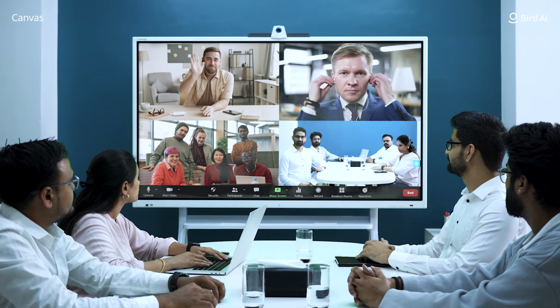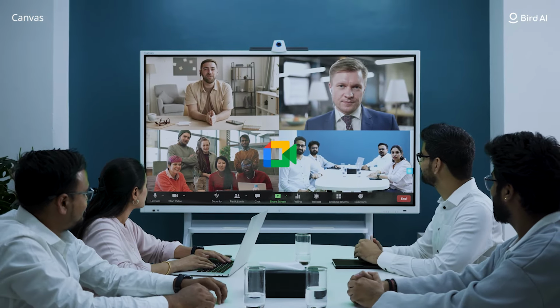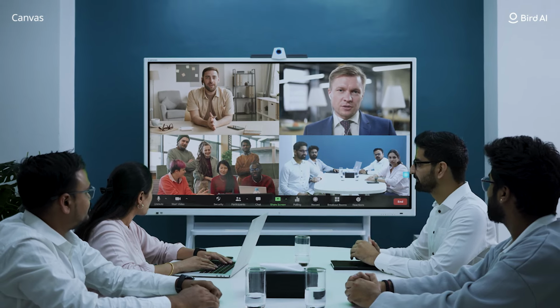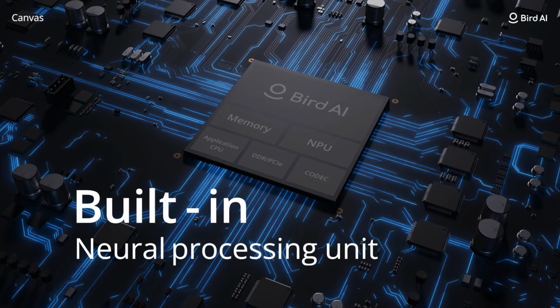It is compatible with any VC application, like Zoom, Teams, or Google Meet, without locking you into any platform. And with Canvas' built-in neural processing unit, you can enjoy the perfect meeting experience, no matter where you are. It acts as a virtual meeting director to keep everyone in frame, and zoom in on the active speaker.